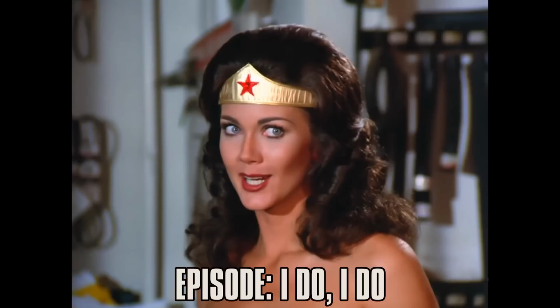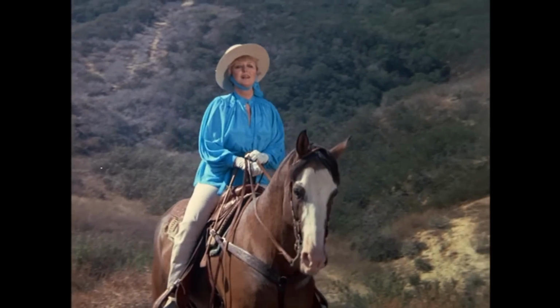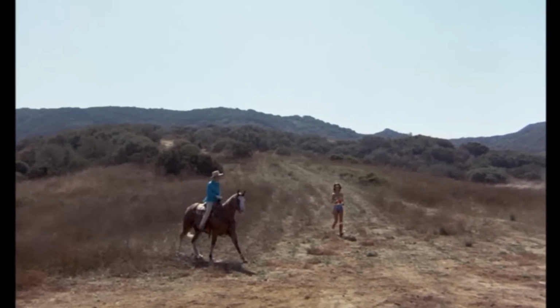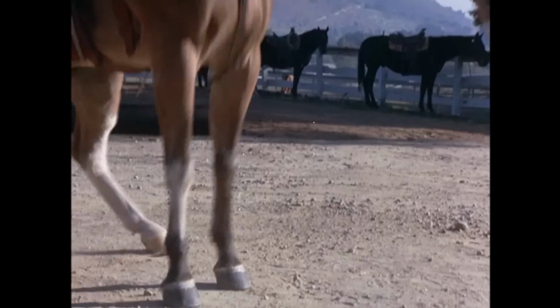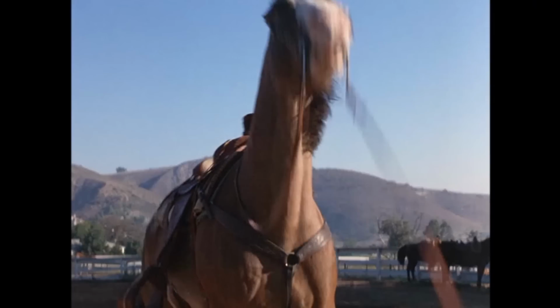In the episode I Do, I Do, Wonder Woman saves an older lady from a horse gone wild. The weird thing is that she's riding on a trail with no buildings or fences around, and when the horse rears up, suddenly there's a fence, buildings, and a couple of other horses in the background for a second, and then they're gone.